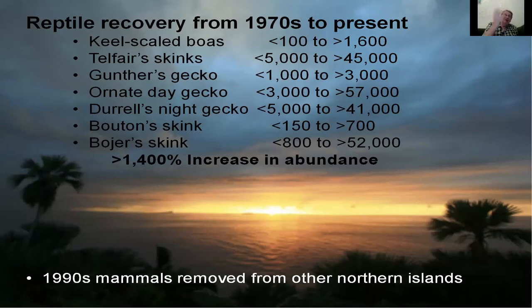And you don't have to absorb all this data, but just to see that there's been a massive increase in all the species. These are estimates and people disagree with some of these figures, but you can generally see that there's been a very significant upward trend and over 1,000% increase in reptile abundance on Round Island. So we can very well say that Round Island is proving to be a wonderful example to other places in the world about how to conserve reptiles and how to restore a whole system.